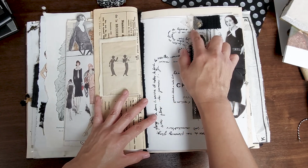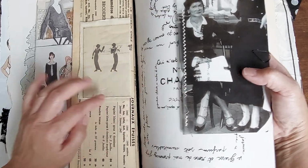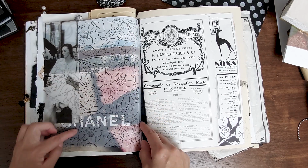That's actually an image of Chanel from her own book, one of her books. And I love that the seamstresses and other designers are with her, and she's holding that book with a lot of swatches, fabric swatches on it.